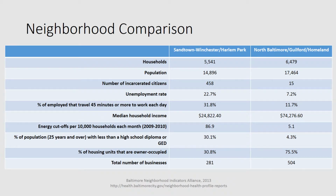These indicators suggest that those in Sandtown, Winchester, Harlem Park are much more likely to be incarcerated or unemployed, or if they are employed, they are more likely to have to travel greater than 45 minutes to work each day. And the median income suggests that their employment opportunities yield much less than those living in North Baltimore, Guilford, or Homeland. Furthermore, the residents in Sandtown, Winchester, Harlem Park are more likely to have their energy cut off. More of the adults have not attained at least a high school diploma or GED. Less of the houses are lived in by people who actually own them, and there are far fewer local businesses.